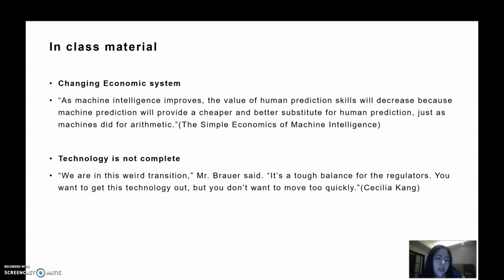And the second one is that the technology has not been completed yet. Like we studied about Tesla, the hackers may hack the security and catch the wrong person, so it still needs a lot of space to develop.